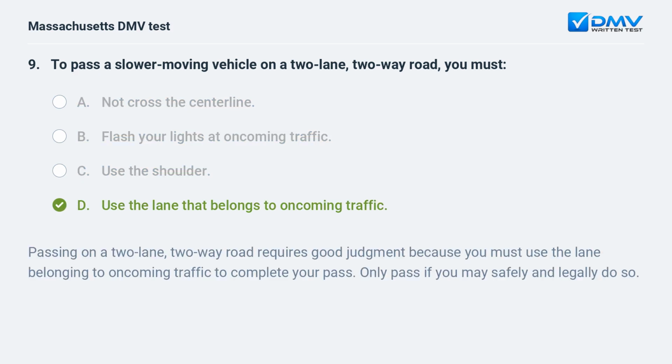D. Use the lane that belongs to oncoming traffic. Passing on a two-lane, two-way road requires good judgment because you must use the lane belonging to oncoming traffic to complete your pass. Only pass if you may safely and legally do so.